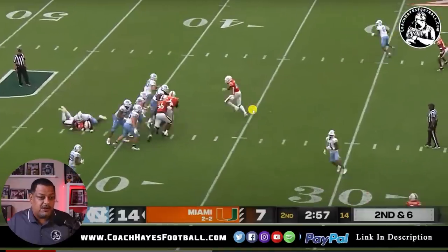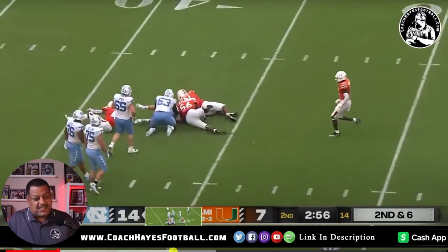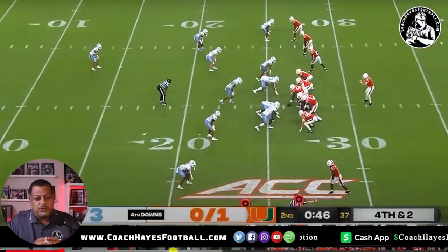You're going to see 45 come right over the top. Boom, set him up for the stunt. Great job. Really a spy stunt. Sack right there on second and six. Going to make it third and long. Fourth and two.